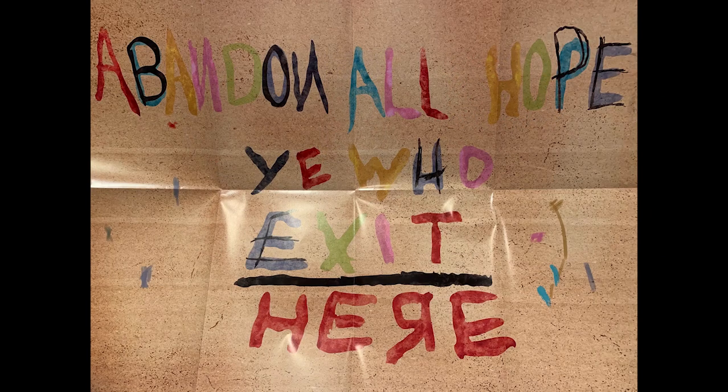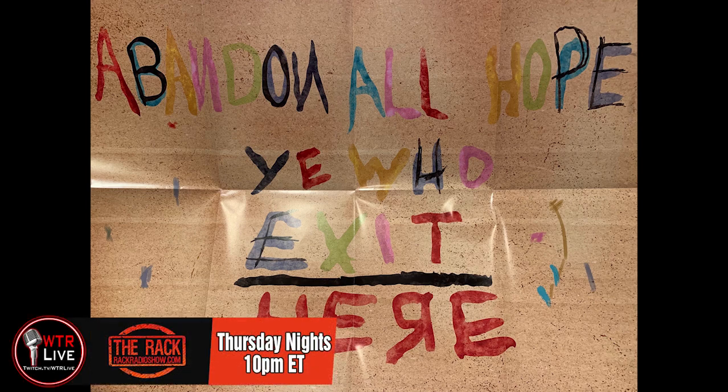The abandon hope ye who exit here. Which if it said enter, I would take it certain places, but I can't. So it says exit, so it's staying here. But yeah, the sign's cool. It's basically a very nice replica of the sign that he painted in the Funhouse. So you can hang that up. And it's nice and big too. It's not small. It's nice and sizable. So if that's something you're interested in, you can definitely have that.